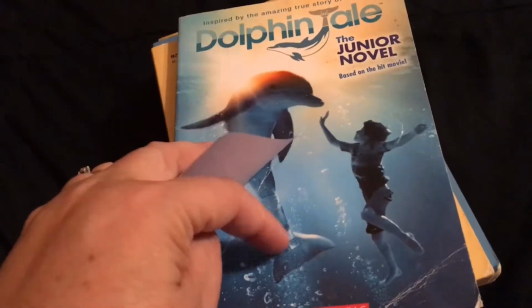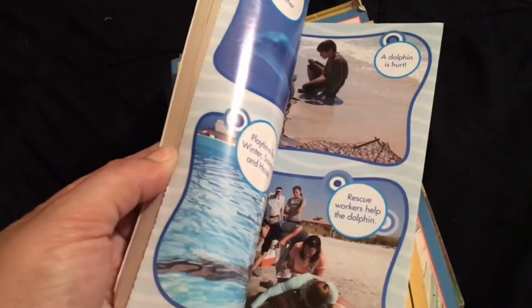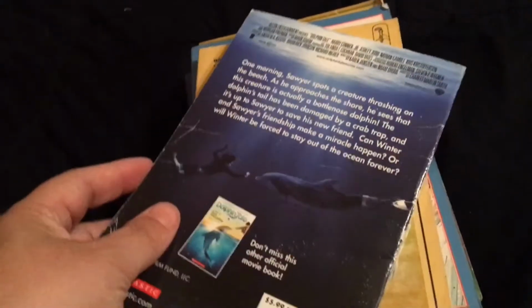So when I saw this book at the used bookstore a while back, I knew I had to get it. This is a story about a dolphin who has a prosthetic tail. And so again, it's got pictures from the movie. It's a great story. This book is based on the movie, but the movie obviously is based on a true story. And so this is a great one too.